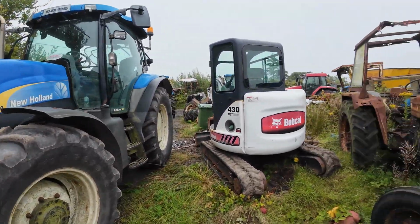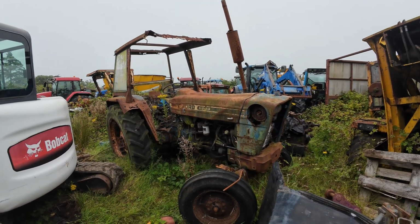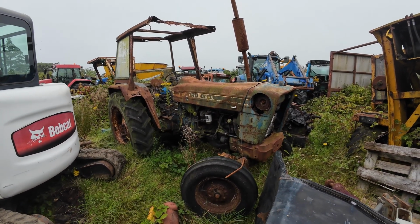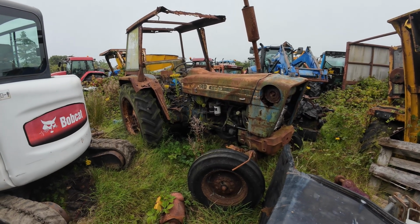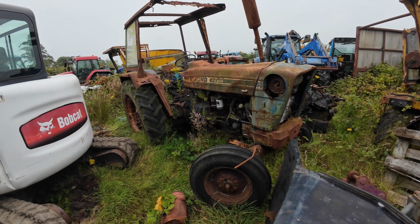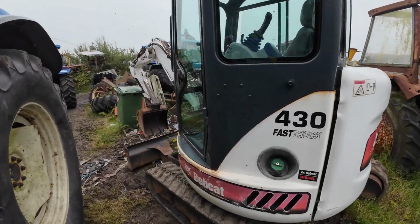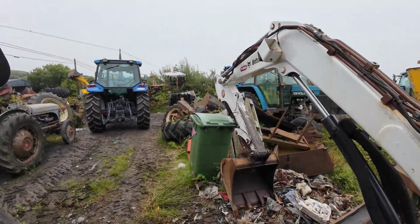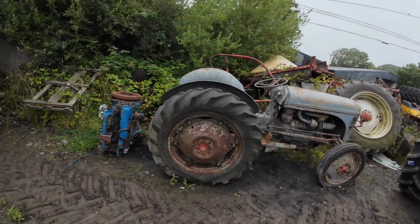T6030 Newholland, and we have the Bobcat, and we have this yoke for some courageous person, maybe like myself, bit of an idiot, but it's there, it's all there. Okay, there's a few parts being robbed off, but I don't know is the engine stuck in it or not. That's up to you to find out. Bobcat. Ferguson was here the last time as well.